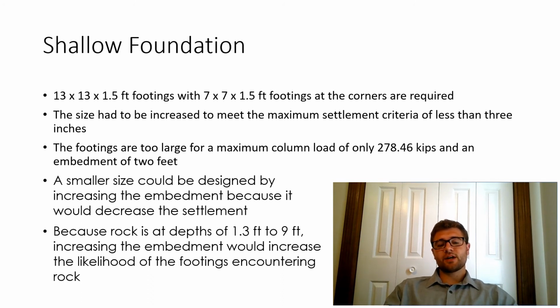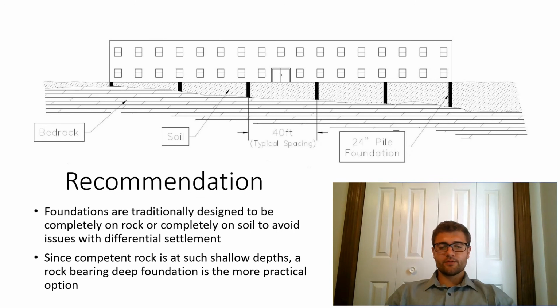A smaller footing size could be designed by increasing the embedment because it would decrease the settlement. However, because rock is at depths of 1.3 feet to 9 feet, increasing the embedment would increase the likelihood of the footings encountering rock. Foundations are traditionally designed to be completely on rock or completely on soil to avoid issues with differential settlement. And since competent rock is at such shallow depths, a rock-bearing deep foundation is the more practical option.